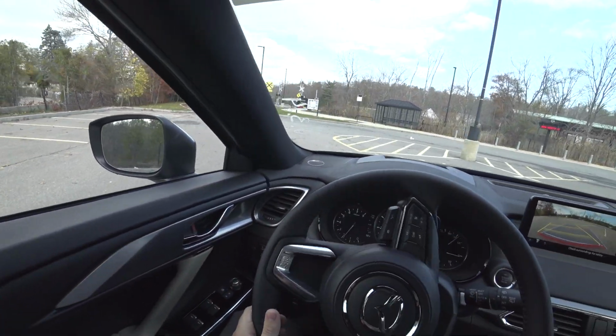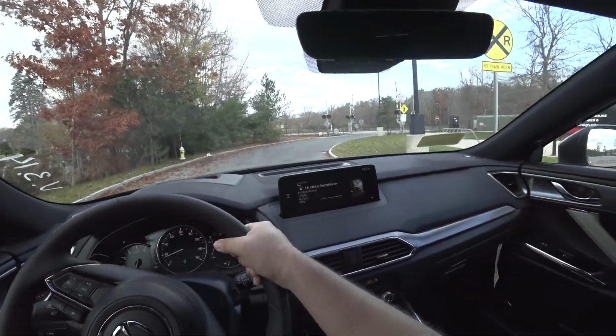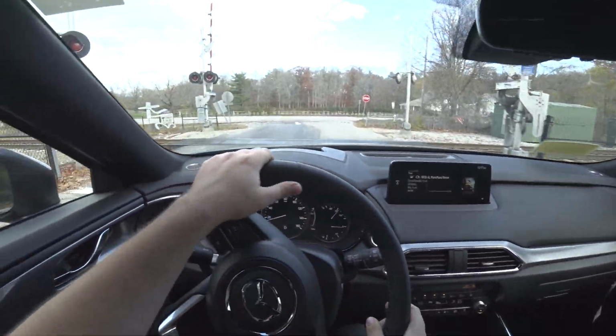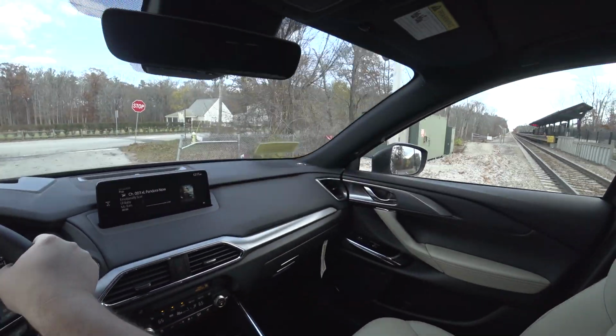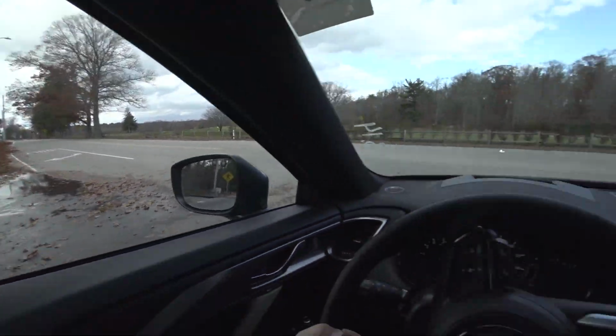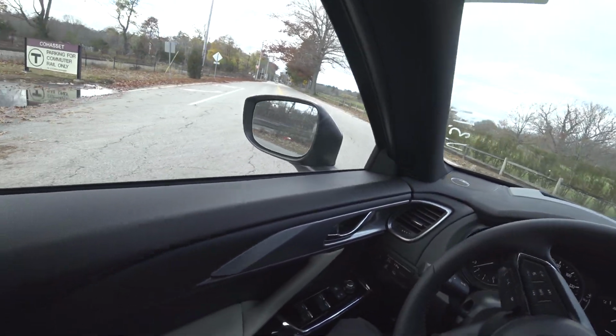Mazda prides itself on making the best driving vehicles in each segment. CX-9 is no exception. Absolutely amazing to drive. Definitely one of the sportiest SUVs I've ever driven.